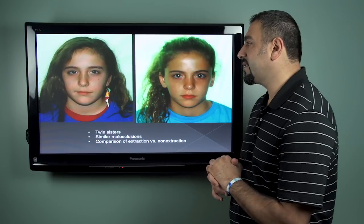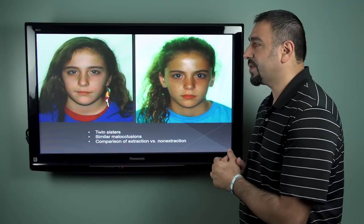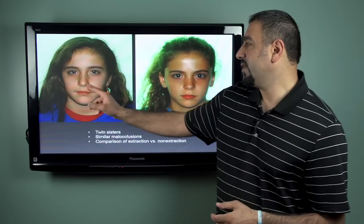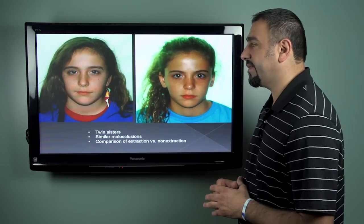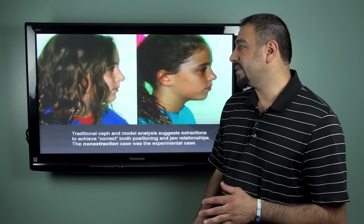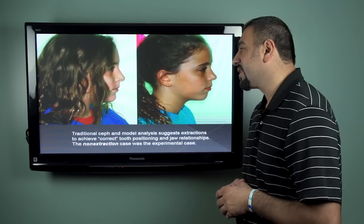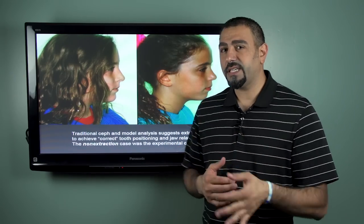One of the things that we want to look at is the nice facial balance between the two sisters: the way the nose, the upper lip, and everything fits together for both of them. The next thing that we want to do is look at their facial profiles, how they look from the side. And I had this conversation yesterday with a dad.